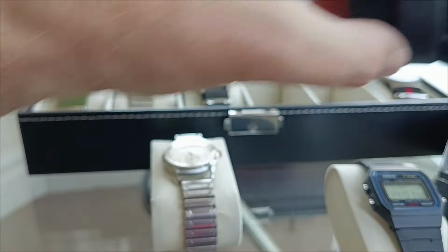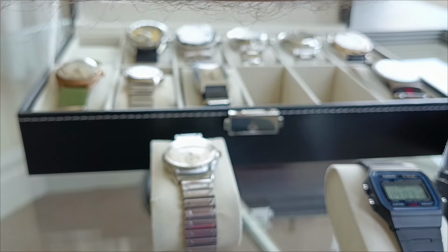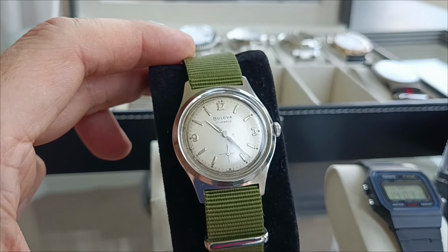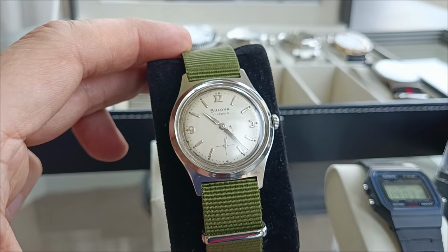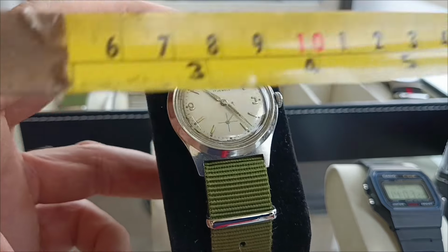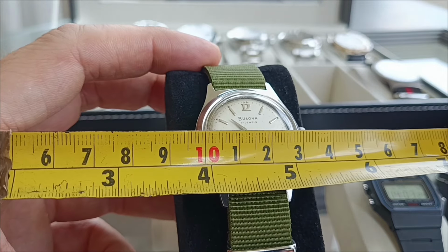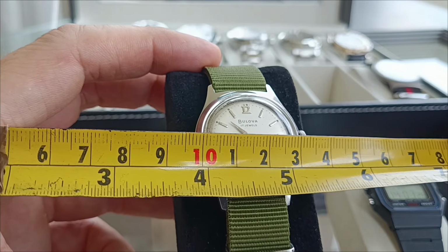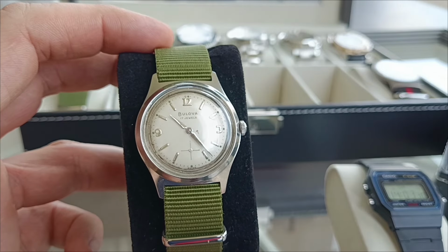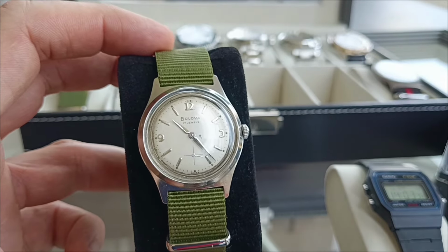Beautiful watch, love it. And then the first vintage watch I ever bought was this Bulova. And I remember when I got this, because I've been used to wearing the larger Invicta, this seemed very small. And that is about 33mm. So if I show you what that one looks like on my wrist.